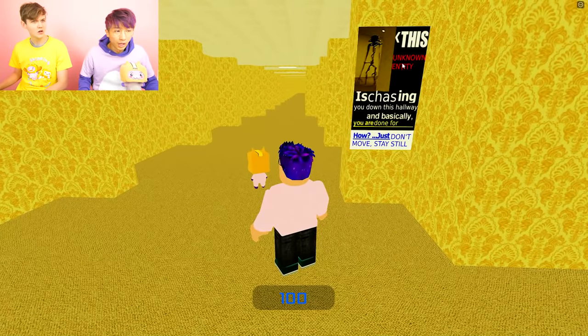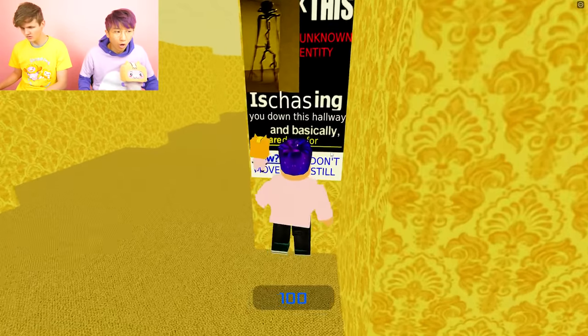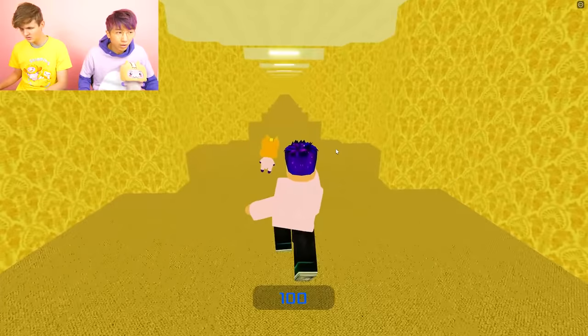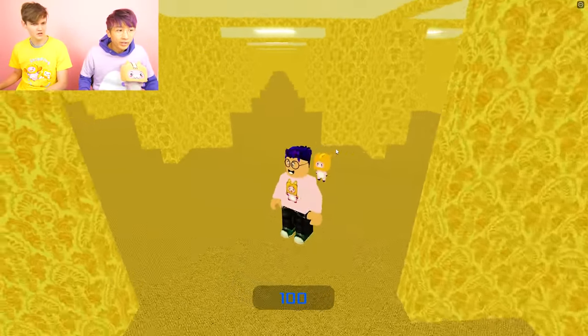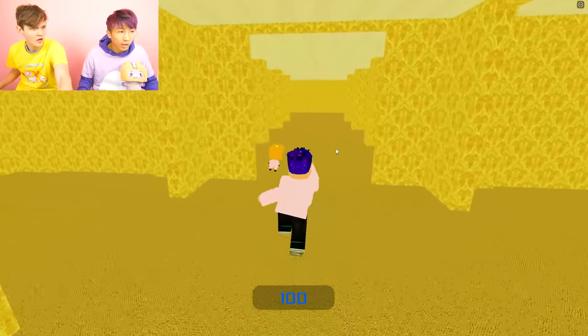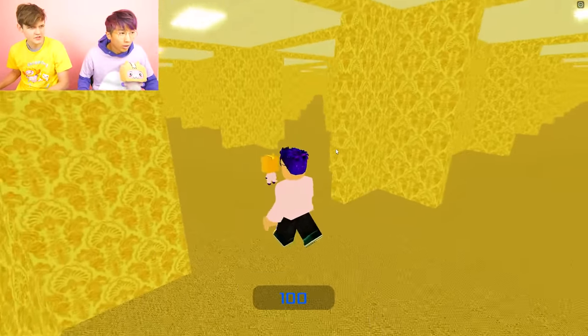Oh my goodness, this unknown entity is chasing you down the hallway and basically you are done for. Uh-oh. It says, don't move, just stay still. What? I think you should just keep running. Yeah, I don't care. What is this? Do you see that? It's like an infinite hallway. Dude, which way do I go? Just stay straight, I guess?